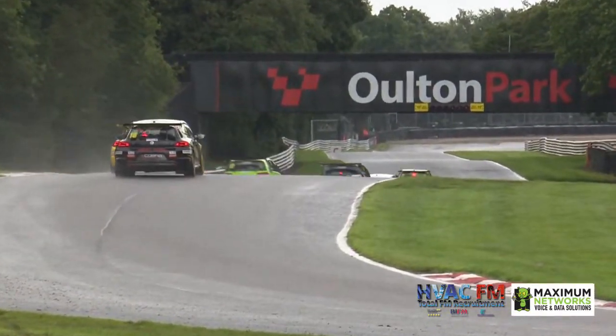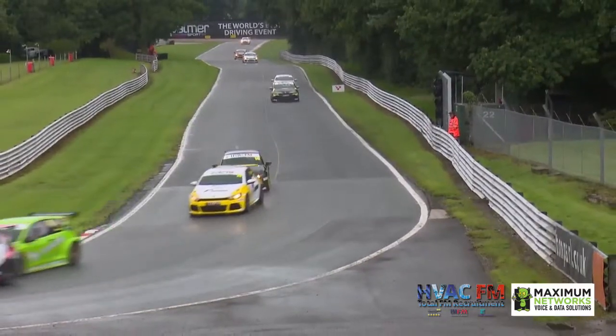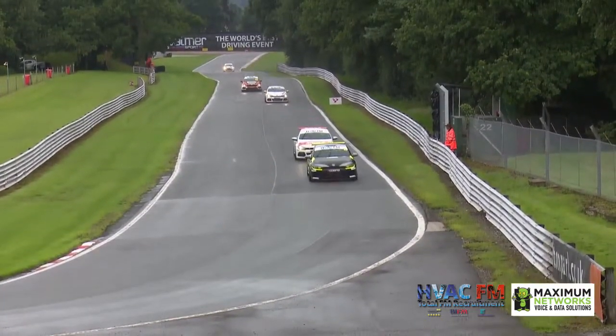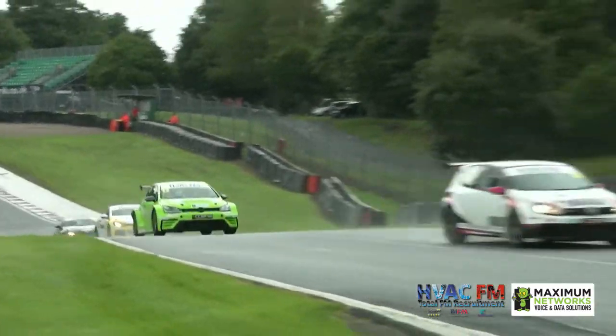Heads out of Druid's corner, tries to get the power down and attack into Lodge, but actually it's Josh Coggan that's attacking him and looks to the inside line there as they hit the apex. Not sure if he was able to make that one work or not over the hill. No, he's still behind, so still fourth place for Coggan, and this will be frustrating him.